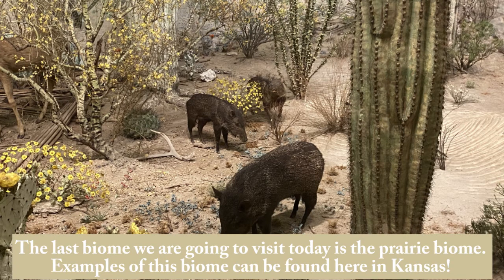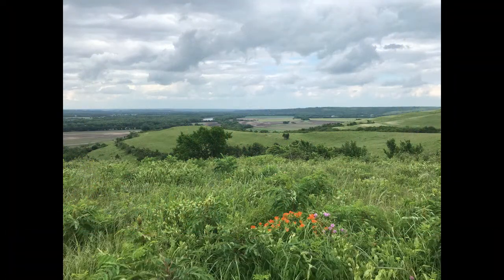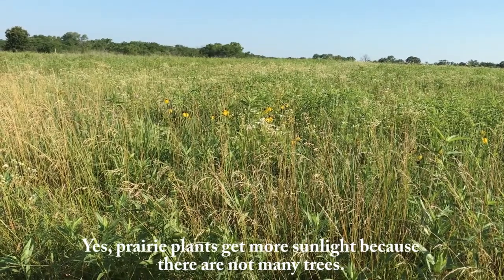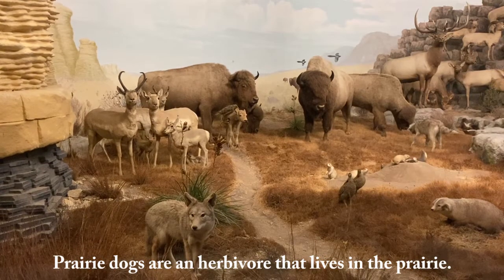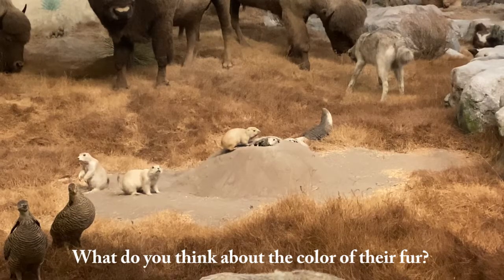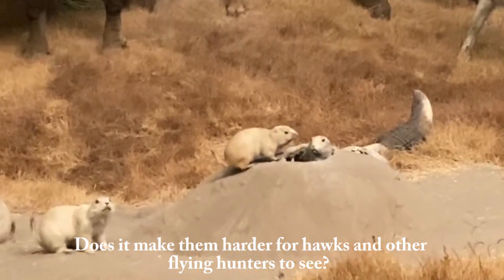The last biome we are going to visit today is the prairie biome. Examples of this biome can be found here in Kansas. Do you think it is sunny in the prairie? Yes, prairie plants get more sunlight because there are not many trees. Let's check out an animal that lives in the prairie biome. Prairie dogs are an herbivore that lives in the prairie. What do you think about the color of their fur? Does it make them harder for hawks and other flying hunters to see?